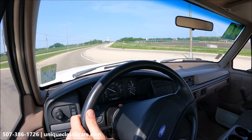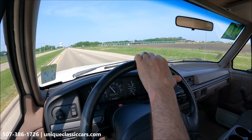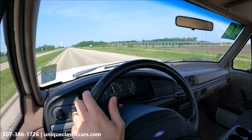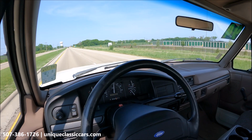Power steering working as it should. Nice and quiet. Corners properly for a F250. Acceleration is good. The kickdown works on the automatic transmission.